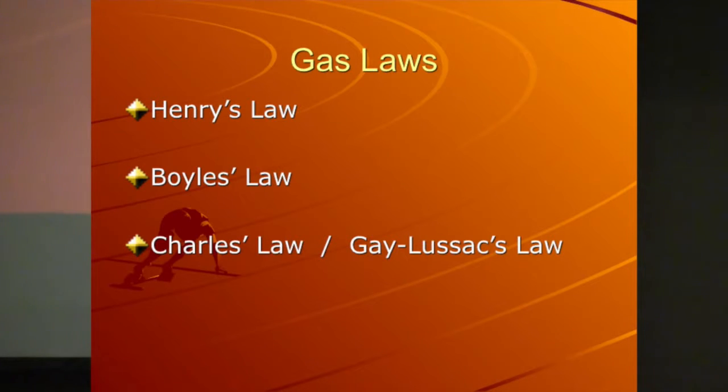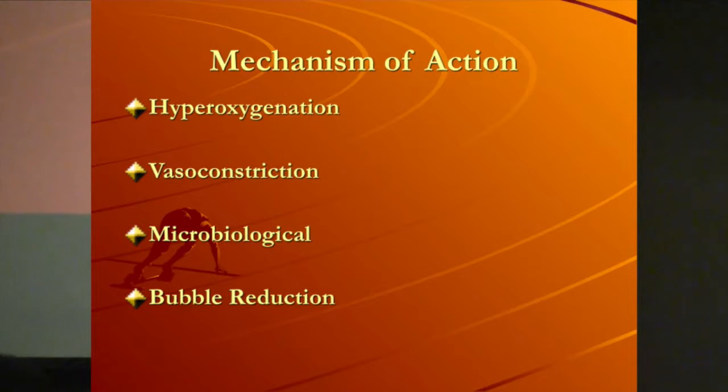We're going to talk about Henry's Law, Boyle's Law, Charles' Law, and Gay-Lussac's Law. There are 4 major mechanisms of action for hyperbarics: hyperoxygenation, vasoconstriction, microbiological effect, and bubble reduction. These 4 major components are the only things that we use to heal people in the hyperbaric environment. And I'll talk about the different diagnoses and which category they fall into also.